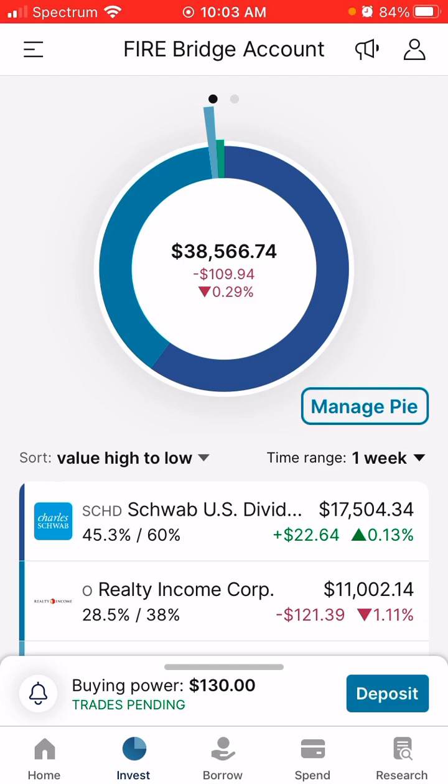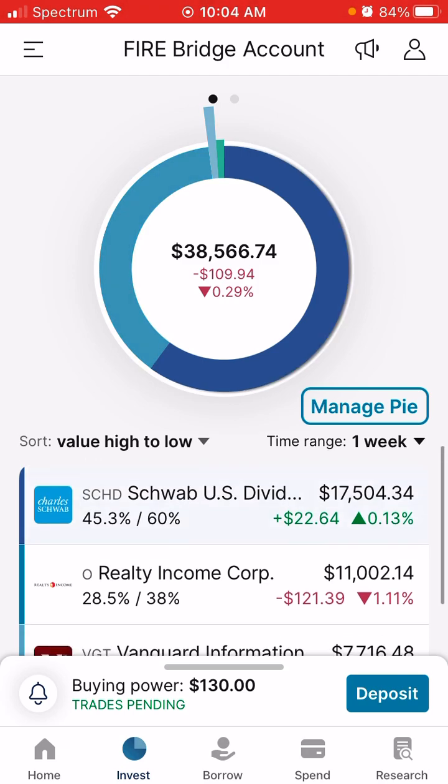My plan is for, as you can see here, my goal is for SCHD to be 60% of this portfolio, and for Realty Income to be 40%. Right now, SCHD is 45.3% of the portfolio, and Realty Income is 28.5% of the portfolio. So I do have a ways to go in terms of getting the percentage to where I want it.